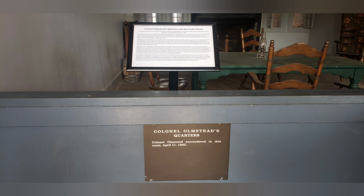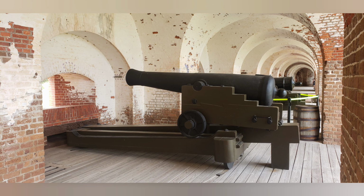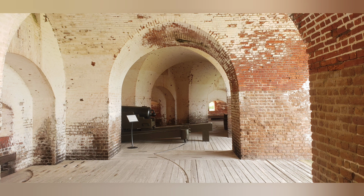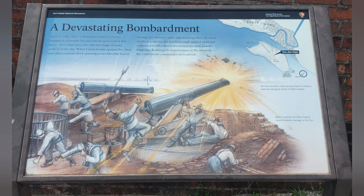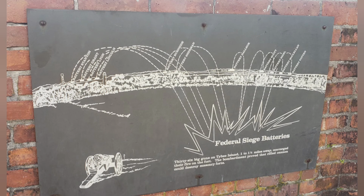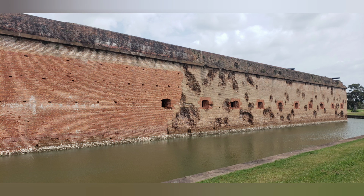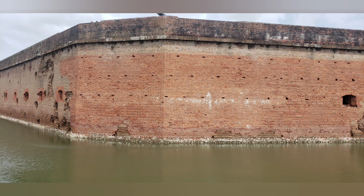For much of the 19th century, masonry fortifications were the United States' main defense against overseas enemies. However, during the Civil War, new technology proved these forts to be obsolete. The Union Army used rifled cannon and compelled the Confederate garrison inside Fort Pulaski to surrender. The siege was a landmark experiment in the history of military science and invention.